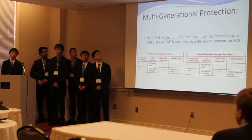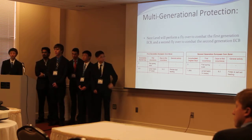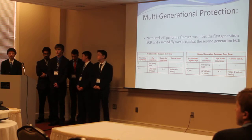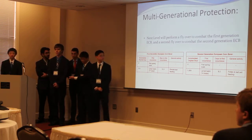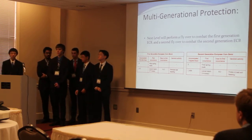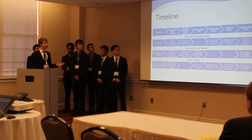We utilize a multi-generational approach because in our plot there are 2 generations. So we do 1 flyover for the first generation, which obviously the time is calculated using GDD units. And then we perform a second flyover that will combat any offspring from this first generation that might have survived. And this is also calculated using GDD units. Here's a timeline of our processes.